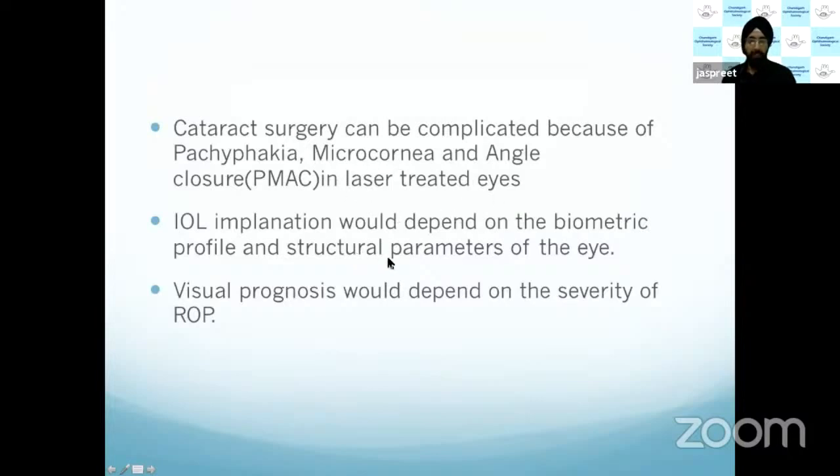Now, IOL implantation here, you can remove the cataract, but IOL implantation would definitely depend upon the biometric profile. As I told you, it's a microcornea, so with microcornea you will usually not implant an IOL. And you also have to see other structural parameters of the eye. Now, cataract surgery is not sufficient to tell the parents about the visual prognosis. It would definitely depend upon the severity of the ROP.